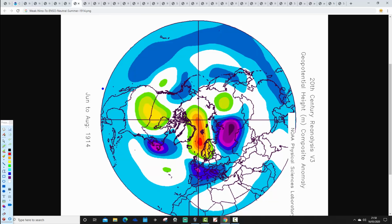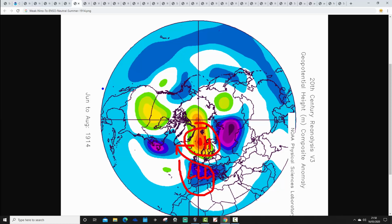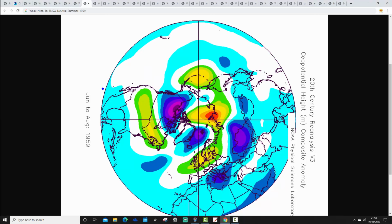Next we have 1914. This one's been showing up quite a lot as well. So this one is quite an unsettled but also warm summer. It has high pressure up towards Scandinavia, low pressure down to our southwest. Winds are kind of like southeasterly. So that's quite a thundery summer. Heavy showers, thunderstorms threatening from the south. And yes, that's just an unsettled but also warm summer in 1914.